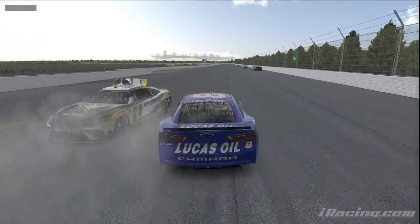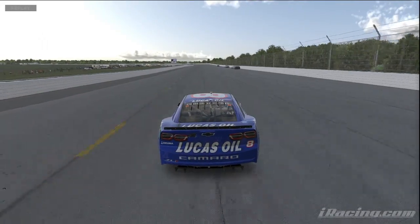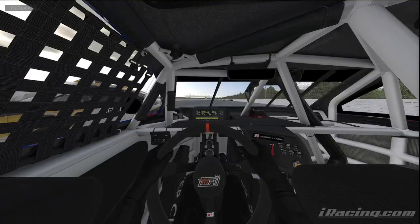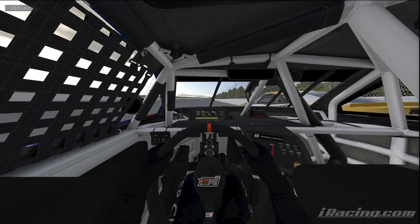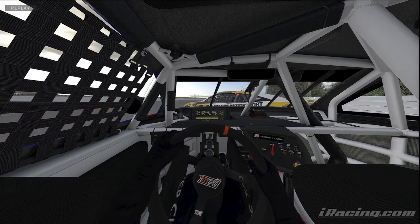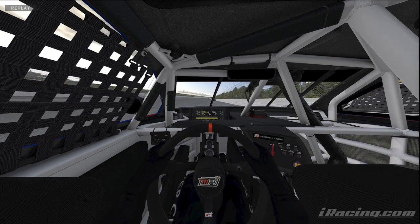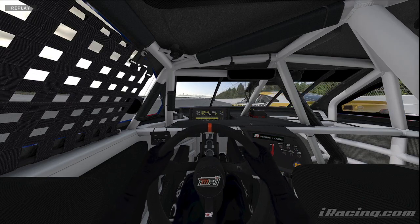Yeah, I've got to say, looking from the chopper cam, it didn't look super intentional. Maybe the eight was trying to get a hard side draft. Hard to tell, but definitely just moving up a little bit too much. And you said those two didn't like each other beforehand. They really don't like each other now.